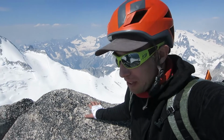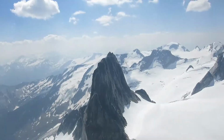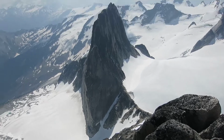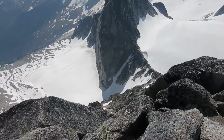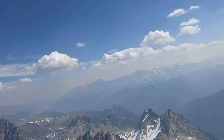Way down. We've just done four abseils, five abseils, and we're just doing the fifth or sixth one now. And the goal is to get back down there to that col down there. It's in between Bugaboo Spire and Snowpatch Spire, and from there you cruise over to the camp. We've been going for just over 7 hours now, so we're back.